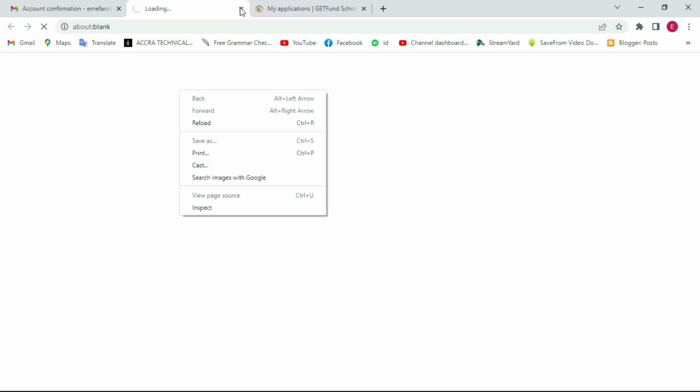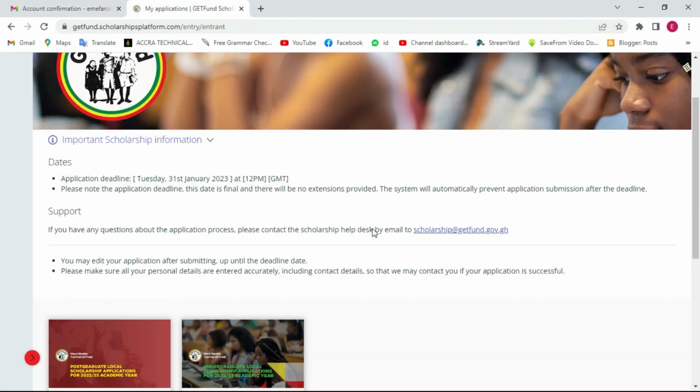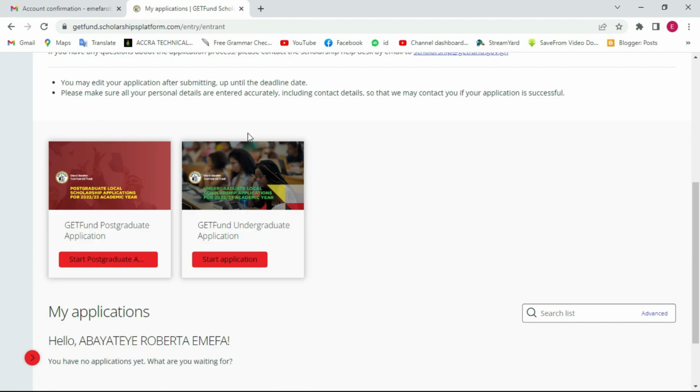Okay, so it looks like my network is a little bit low, so let me close it. And then I've already confirmed it, so I just come down here. If you didn't confirm, it's an indication that you have not verified the form, so you cannot continue. In this case, since I have already confirmed it, I just click on start application. I'm doing it for undergraduate. Okay, if you are applying for postgraduate, you can click on start application for postgraduate. If you are doing it for undergraduate, click on start application here.